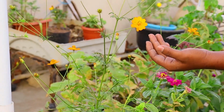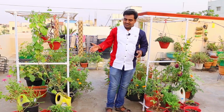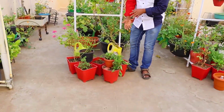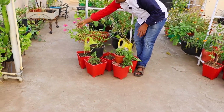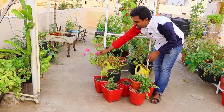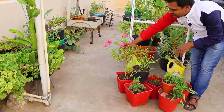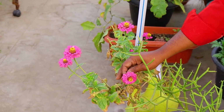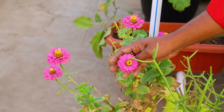That's what I noticed. Behind the creepers now I have these beautiful red color plants, and let me show you what all I have. This is another kind of zinnia. I have shown you the normal one before, and this one has two to three layers of petals.